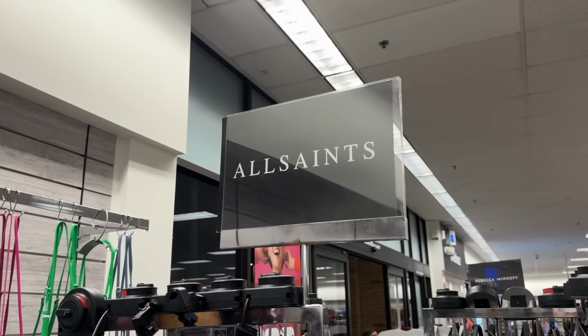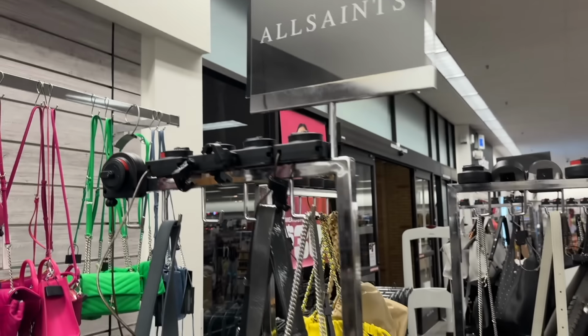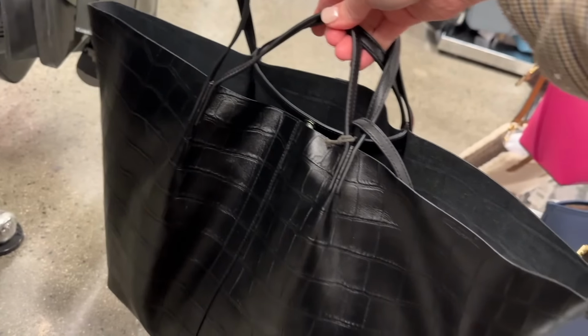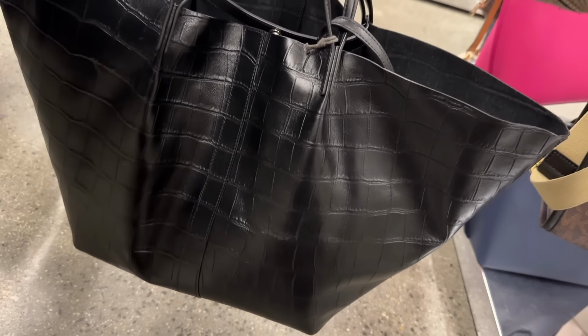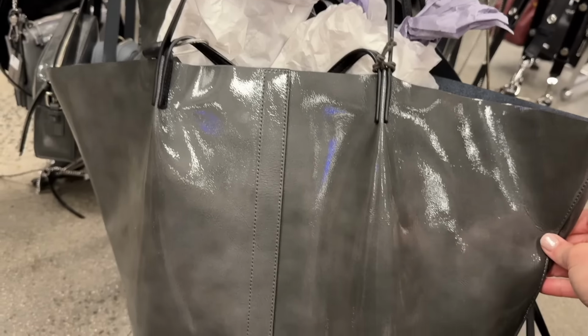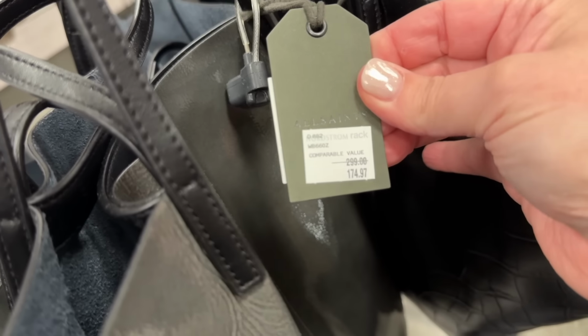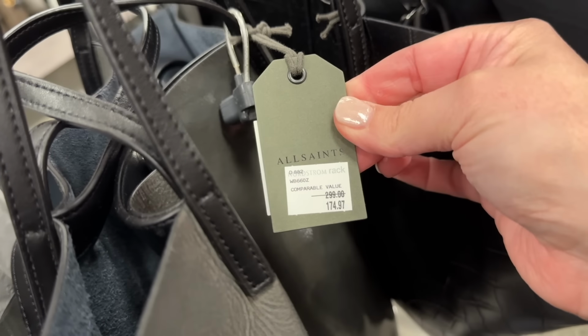Also, I want you to check out the bags. They have their classic tote that retails at Nordstrom.com for over $300, on sale here. And I never see these things go on sale. So I was very excited today about the AllSaints potential. And whether it's online or in store, you've got to check it out.